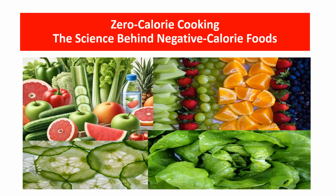Step 2. Identify the best negative-calorie foods. Top negative-calorie vegetables: celery, cucumber, lettuce, spinach, kale, cabbage, broccoli, asparagus, zucchini, cauliflower, bell peppers, radishes. Top negative-calorie fruits: watermelon, grapefruit, strawberries, apples, blueberries, oranges, pineapple, papaya, tomatoes, peaches.